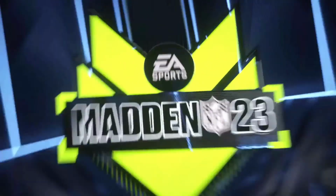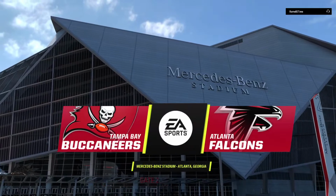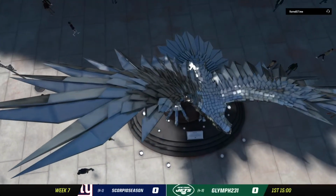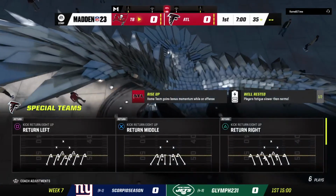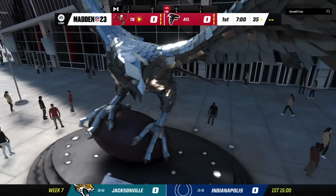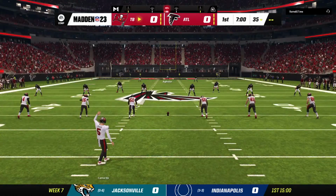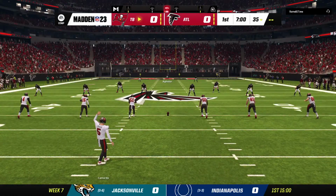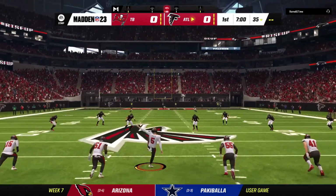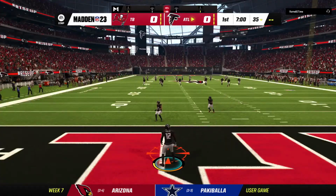First opened in 2017. There's a look at the beautiful state-of-the-art Mercedes-Benz Stadium here in Atlanta, GA. Today we've got a matchup here in pivotal Week 7 between the Tampa Bay Buccaneers and the Atlanta Falcons. Getting toward the halfway point of the NFL season, Week 7 is underway on EA Sports.